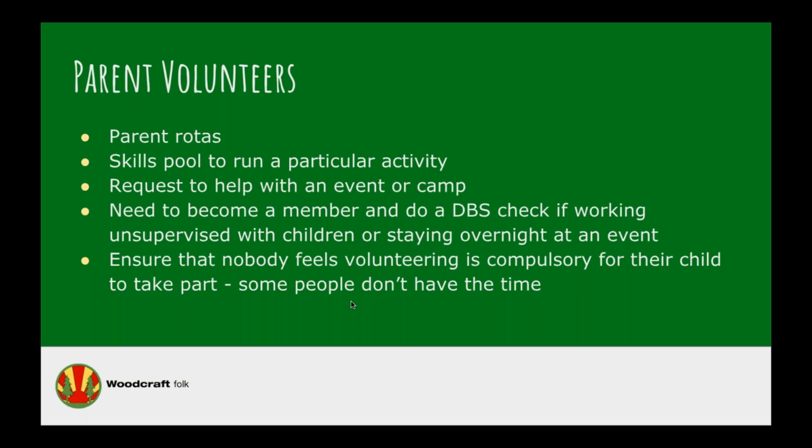Depending on how many children and young people you have in the group, that's about maybe asking them if there is one night in a term where they would be able to stay and help out with the activities. It might be sending them a little survey or a form, asking if there are any particular skills or talents they have, or a particular activity that they could run for the group.